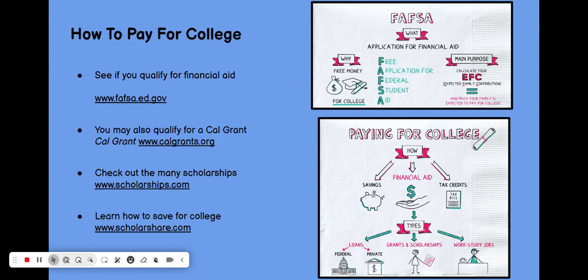These are some ways to help you pay for college. The first step is to see if you qualify for financial aid by completing the FAFSA at the website listed on this slide. The FAFSA is an application for financial aid. Why? To earn free money for college. FAFSA stands for Free Application for Federal Student Aid. And the main purpose is to calculate your EFC, or Expected Family Contribution. This is how much your family is expected to pay towards college.